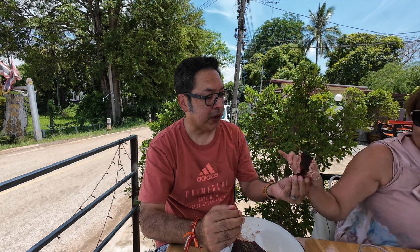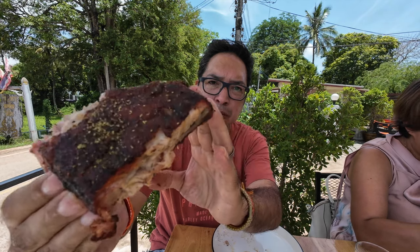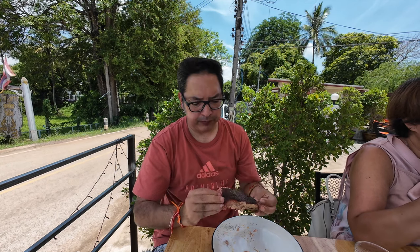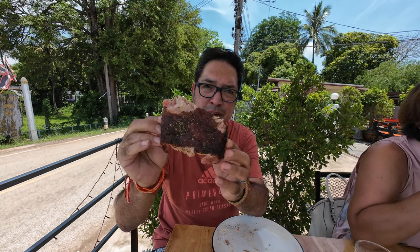Wow, these are good. These are good. It's so tender. Oh my god. It just comes right off. Guys, you gotta come and try these spare ribs. They're so good. They're really good. These are just as good as any I would have had in Texas.